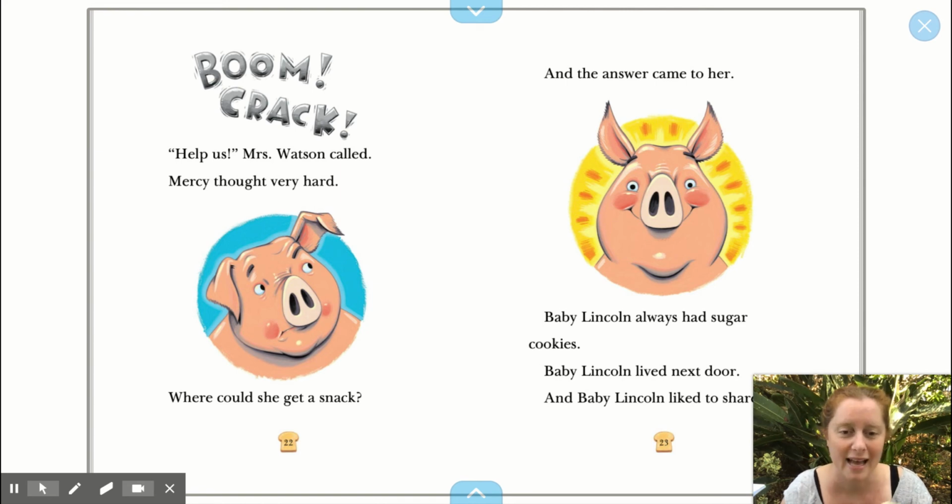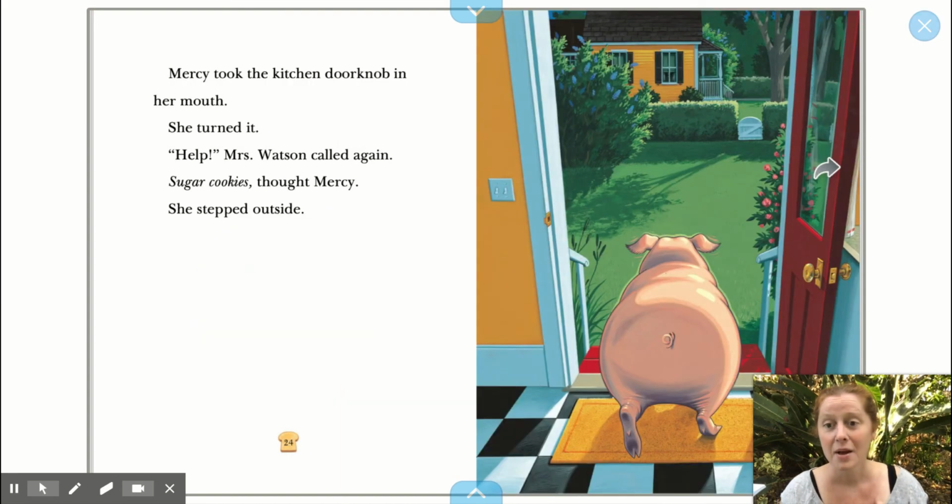Baby Lincoln always had sugar cookies. Baby Lincoln lived next door. And Baby Lincoln liked to share. Mercy took the kitchen doorknob in her mouth. She turned it. Help! Mrs. Watson called again. Sugar cookies, thought Mercy. She stepped outside.